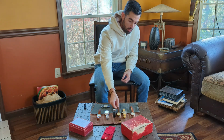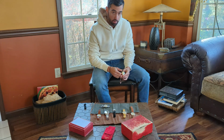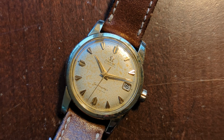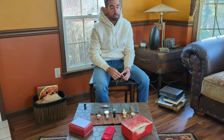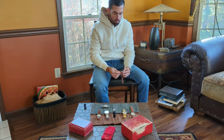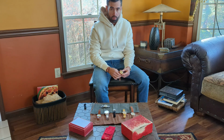My first vintage watch was an Omega Seamaster. I'm sure none of you guys are surprised by that, seeing how much of a love I have for Omega. So this reference is a 2849. It's my favorite Omega reference to this day. So this watch is really special to me. It was purchased by my then fiance, now wife, upon my completion of physical therapy school.